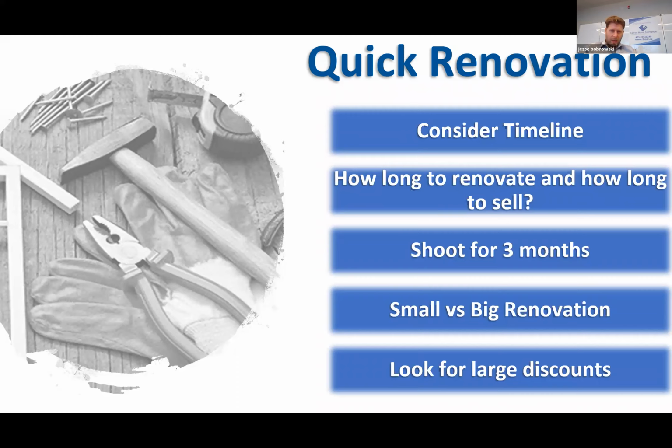Quick renos. I'm not going to spend too much time on this. We talked about the importance of renovating quickly. Look at timeline, look at scope. Our most successful flippers are really shrinking their scope. They're looking at minor renovations, lipstick stuff. So painting, flooring, some kitchen updates, some bathroom updates. Trying to stay away from mechanical, trying to stay away from especially stuff that requires engineering.